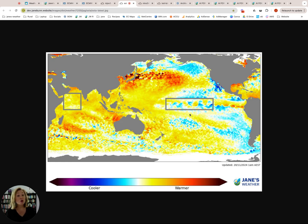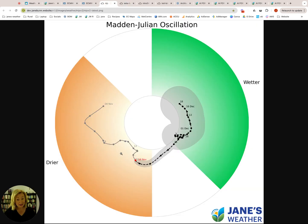This one has stopped growing. There's some yellows that are coming back into it now. It didn't completely go blue, so it tried, but didn't quite get there. First of all, let's go back to the MJO. We have had that feed of moisture coming in here, even though this particular driver suppresses it. Now it's going to enhance it.